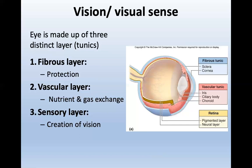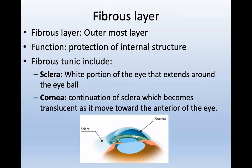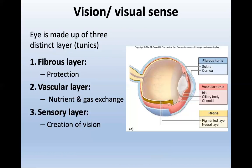So let's go ahead and take a look at each of these layers one at a time, and look at the anatomy and then the function of each. When you look at the fibrous layer of the eye, it is made up of two main structures.